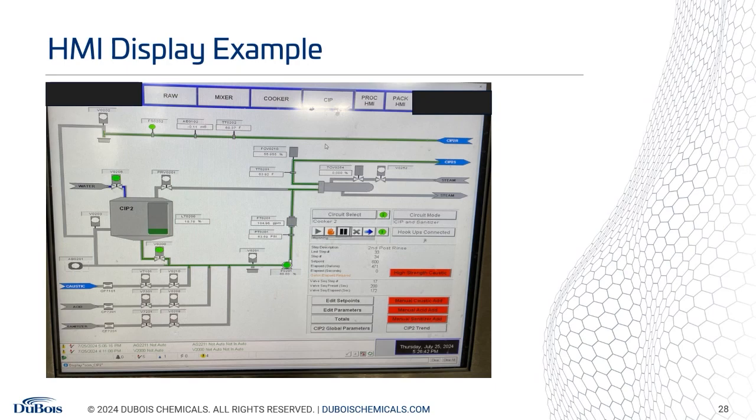This is an example of an HMI display. Basically, this would be a touch screen. The operator can see the vessel, the CIP vessel, the level of cleaning solution in the vessel in this case. You can see a couple of green activated valves, which tells the operator the route in which the flow is going. In this case, it's going through a heat exchanger out to a kettle. You can't really see it on the screen, but it'll also display flow rate, return temperature, supply temperature, pressure.